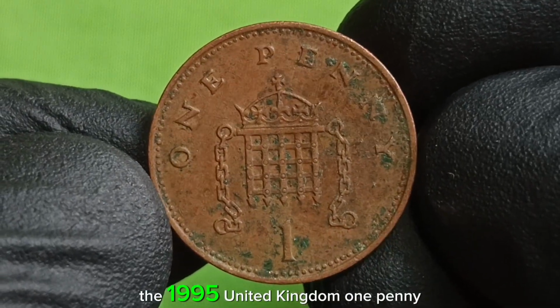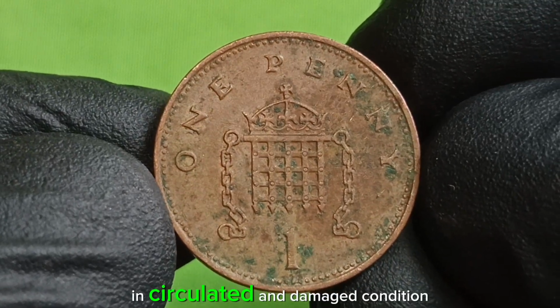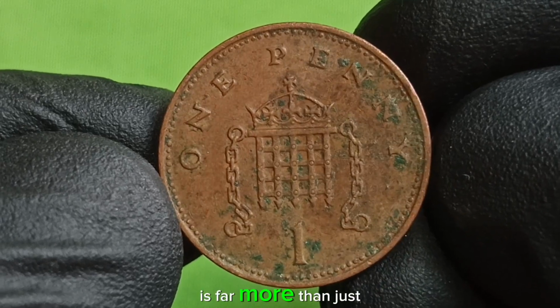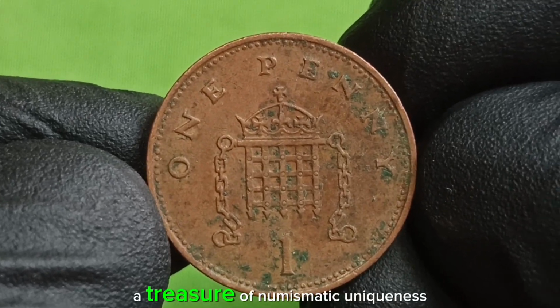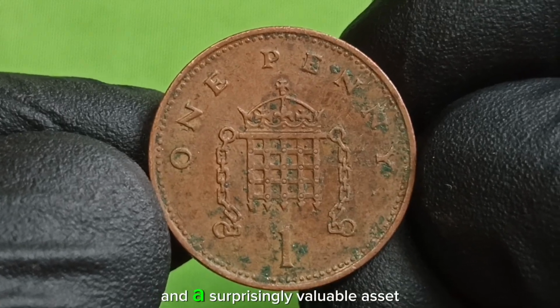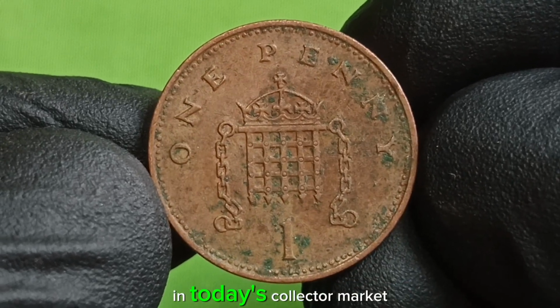The 1995 United Kingdom 1 penny coin in circulated and damaged condition is far more than just a piece of pocket change. It's a piece of British history, a treasure of numismatic uniqueness, and a surprisingly valuable asset in today's collector market.